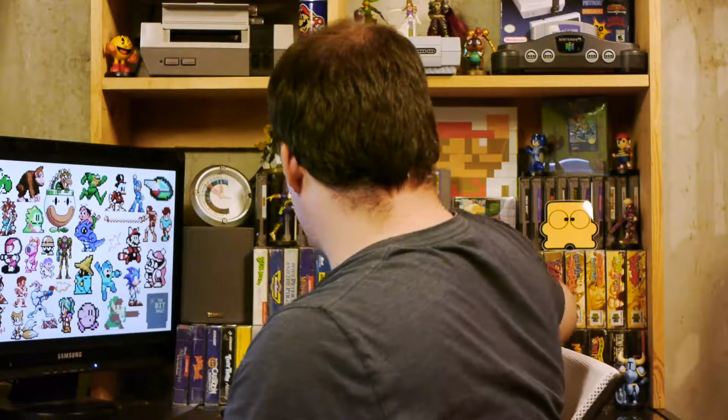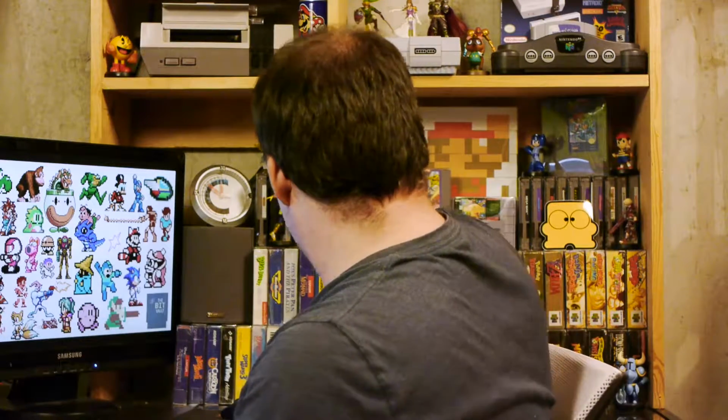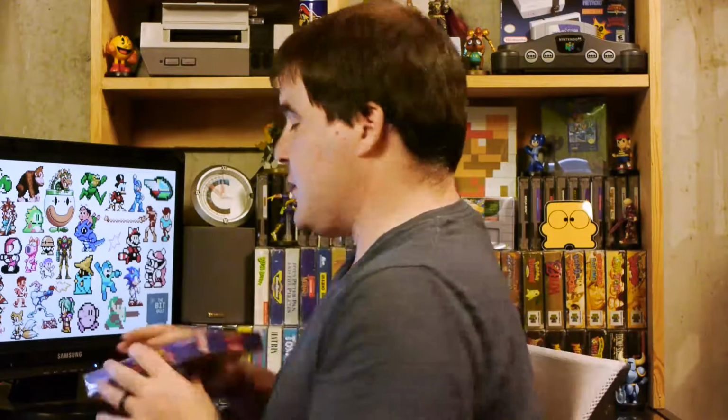One of which I can pull out for you real quick. I've got one of my favorites from childhood, Chip 'n Dale Rescue Rangers. Before, I had the box, had the game, didn't have the manual, so now I do. So that's pretty cool.